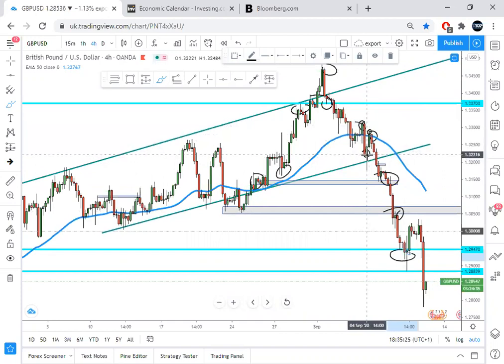And the second lower high is always below the first lower high, and the second lower low is always a bit deeper than the first lower low. That indicates a very strong downtrend, guys. So do remember the key terms today: higher high, higher low, lower high, lower low. That's how you spot a trend. That's how you spot if it's an uptrend or downtrend.